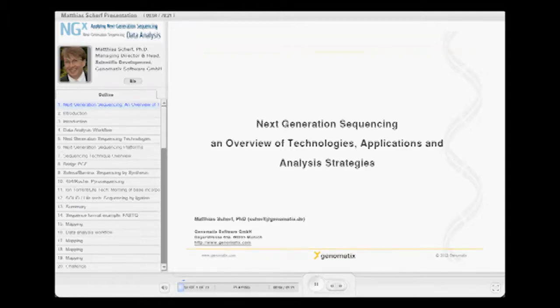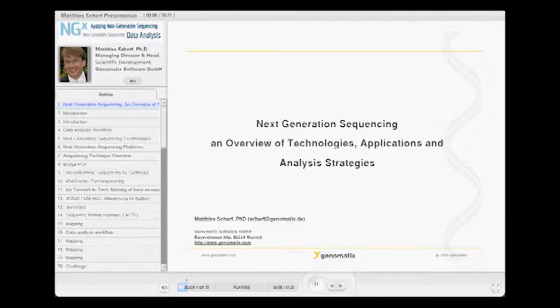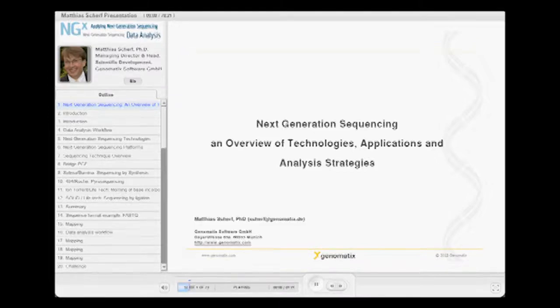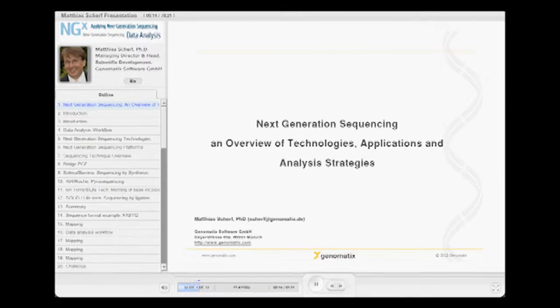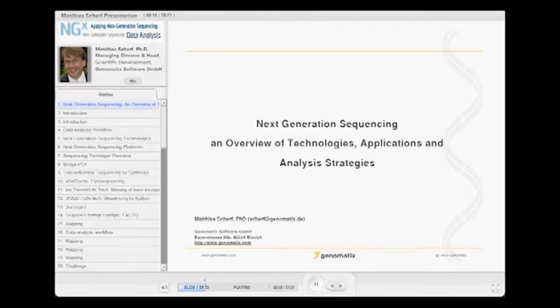So it's always very good to know what your background is, so maybe we can then address something a bit more in depth, and otherwise we can skip. So the title here, Next Generation Sequencing. I would like to give an overview about technologies, applications, and analysis strategies.